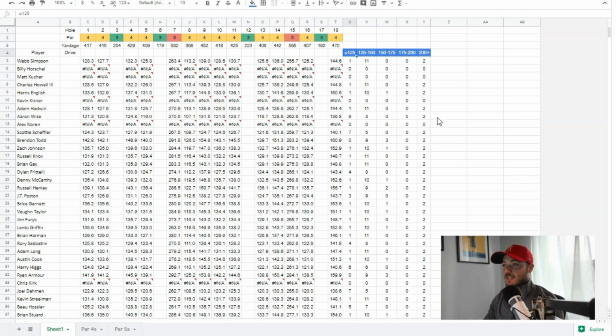And what you'll see is there's some pretty big discrepancies here. For example, Webb Simpson, in theory, should hit 11 shots from 125 to 150 on approaches. He should hit it on 1 and 2, 4 and 5, 10, 11, 13, 14, 16, and 18.